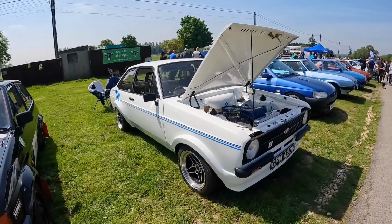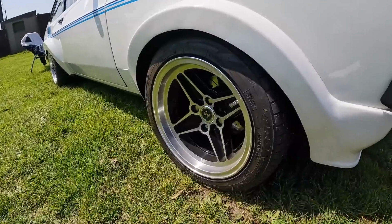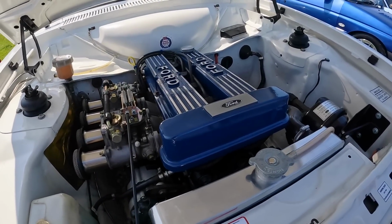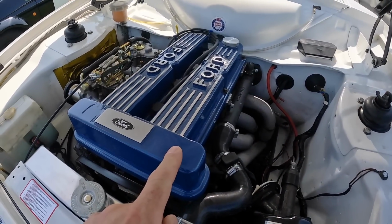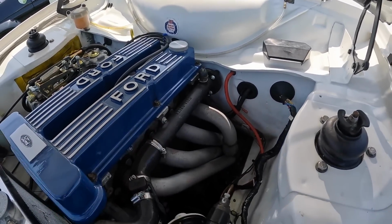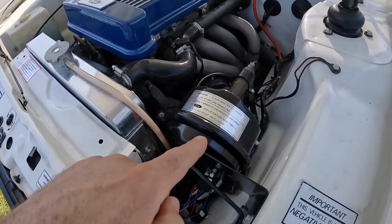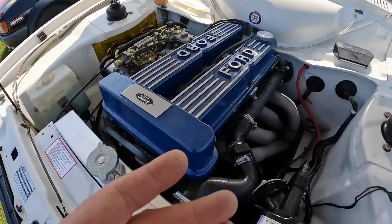Check out this arched Mark II Escort sitting on the 15-inch RS style alloys. Really cool. Pretty sure that's a Zetec lump with some sort of different rocker cover on it. Is that supposed to look like a twin cam rocker cover maybe? Not sure. It's got a retro Ford water rail and it's running on side drafts. Really cool alloy rad, and it's got a remote servo because you obviously don't have room for it in the normal place when you fit a Zetec.